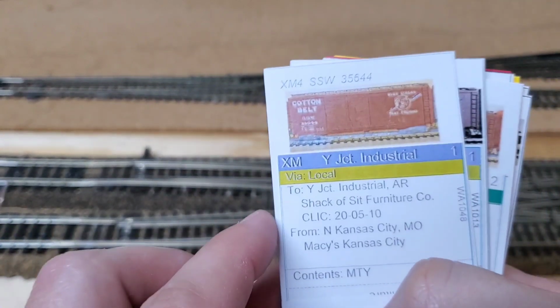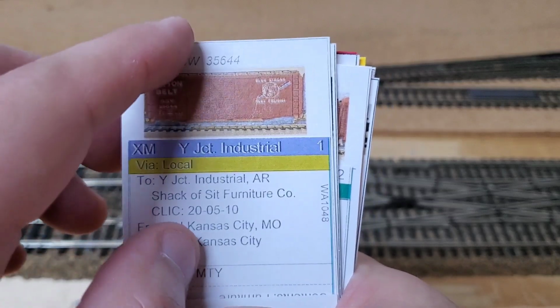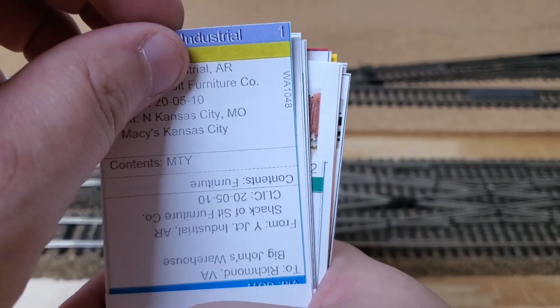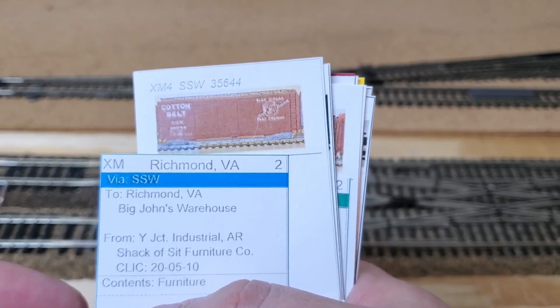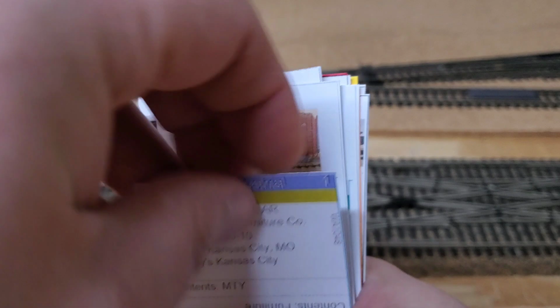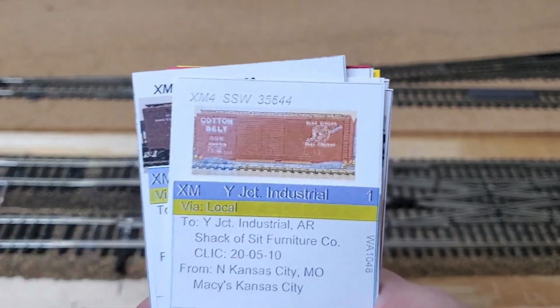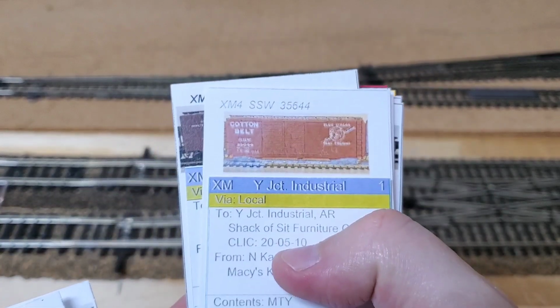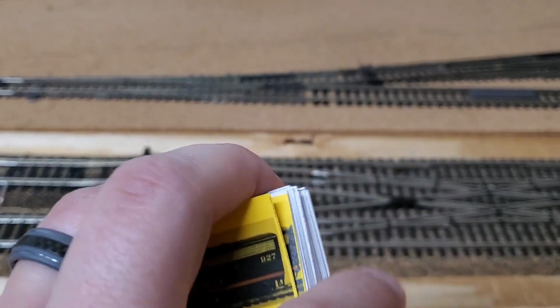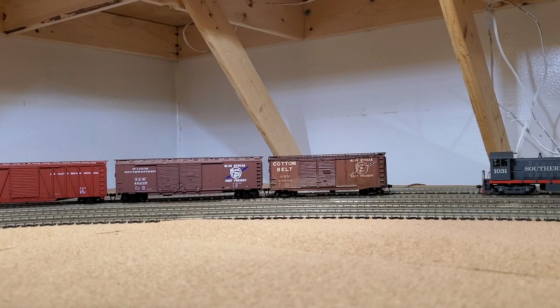Okay, so this card is actually going to Y Junction. The reason is that when I flip this over, you're going to see Big John's warehouse right there. But before it can go to Big John's warehouse, it's got to go to the Shack-A-Sit Furniture company to get loaded. So this is the car we're going to be following through our whole train. I just wanted to show you that real quick, and then we're going to carry on with the moving of our train, classification and so forth.